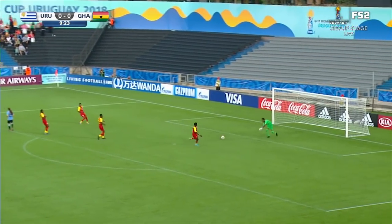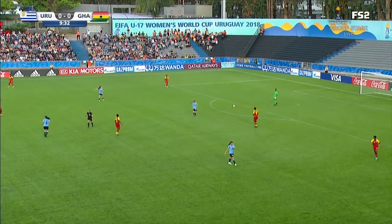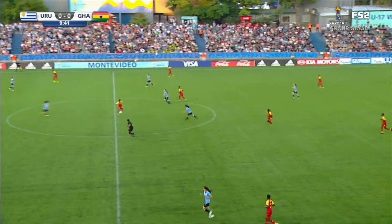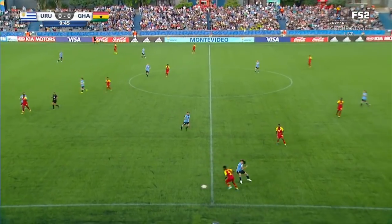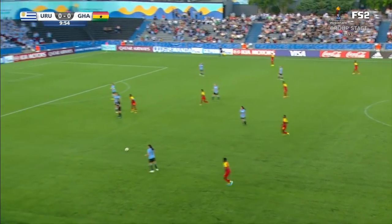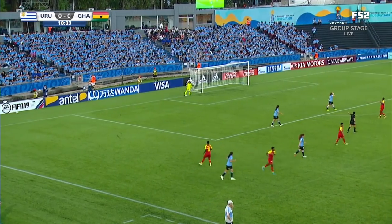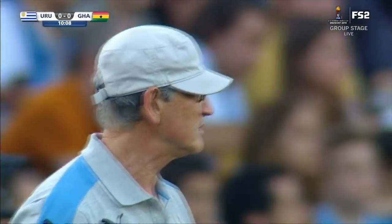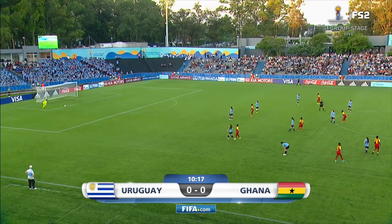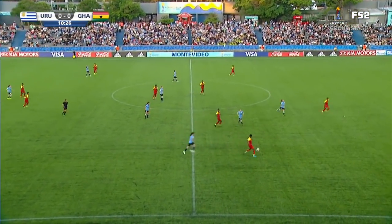Not gathered well by Norsi. Oh, just needed a more convincing finish. Belen Aquino on the end of it. That's a lovely touch. Delightful from Opong. Mumuni. Anima just couldn't quite gain possession in the way that she wanted to. Well, there is the coach of Uruguay, Ariel Longo. Been in charge since 2016. 10 minutes played and goalless so far, but there was a very good opportunity for Anima early on.